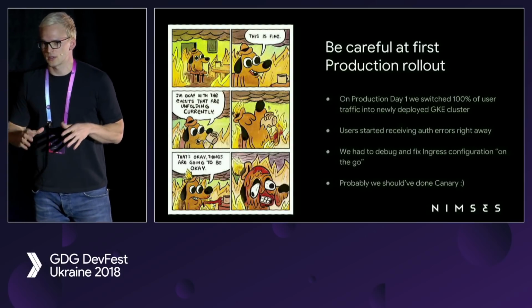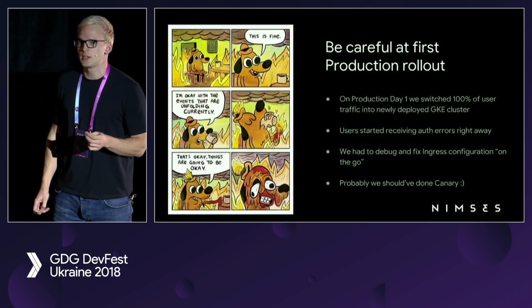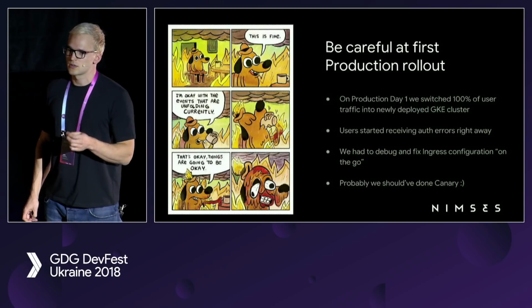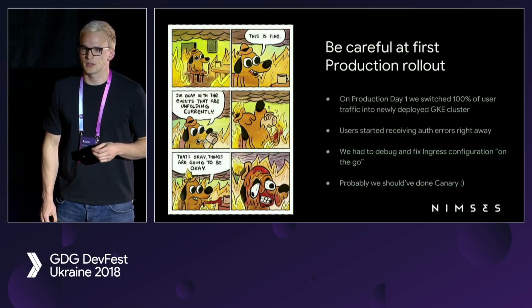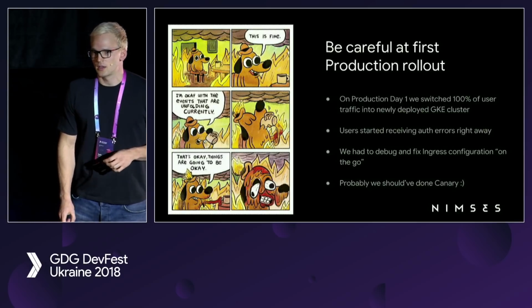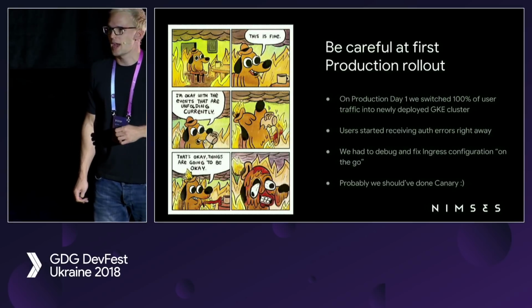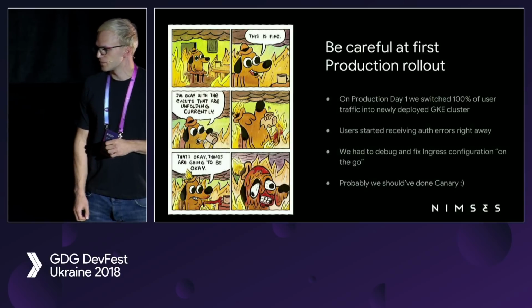of the whole traffic to the new Kubernetes cluster that was so ready to accept new users, and the users suddenly started to receive errors about authentication, and we had to firefight the ingresses configuration live. So the advice here: do canary when you do releases. Yeah, there is no need to expose all the users to danger right away.